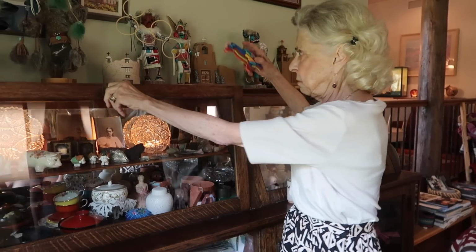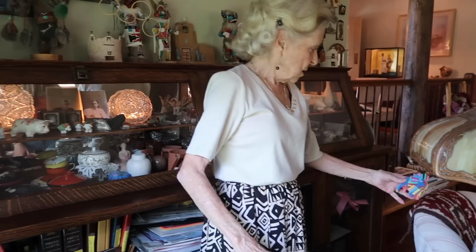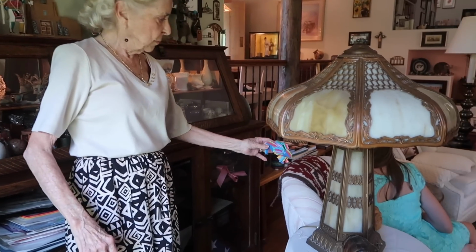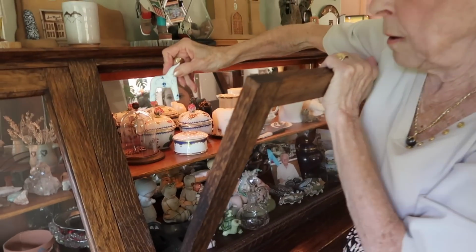But this is real homey for us. We wanted a lot of wall space because we have a lot of art. And it ended up kind of like a museum. Now I'm 80 years old and I'm not ready to part with anything. And my dad, Tammy's grandpa, lived to be 96, very alert, still designing things.